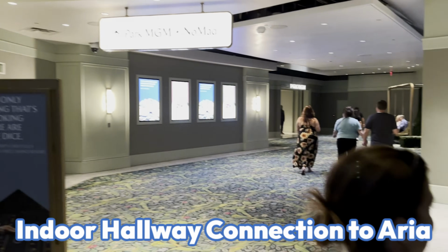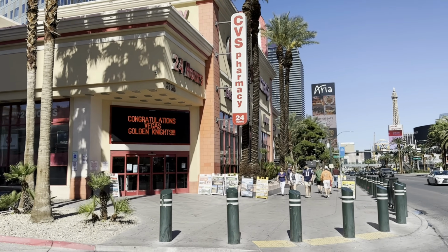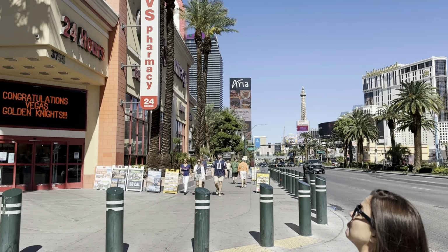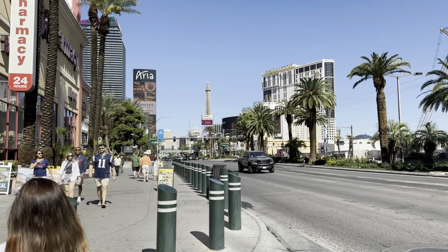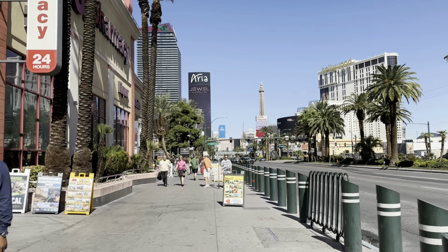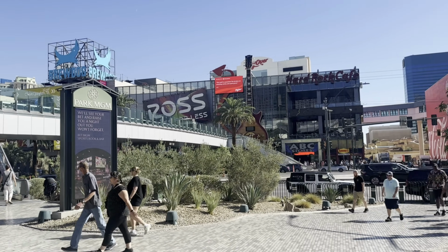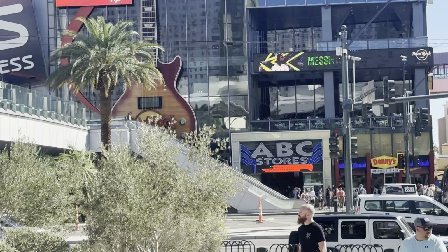Also, we feel it's a little bit cleaner, a little bit more well kept up, as well as location to Walgreens, CVS, and ABC store. So when you're talking about buying waters, drinks, snacks, foods, whatever you need, ABC store is right across the street, and CVS is just outside to your left. You're no more than a block away from being able to pick that stuff up.